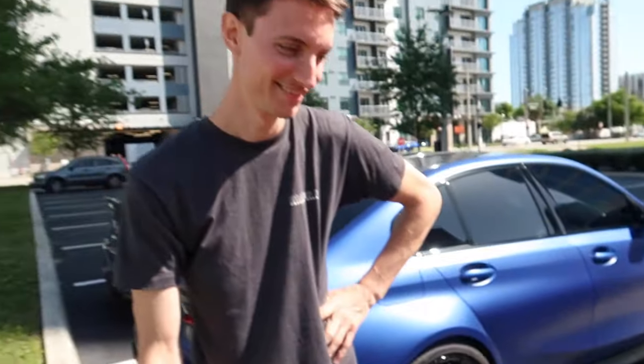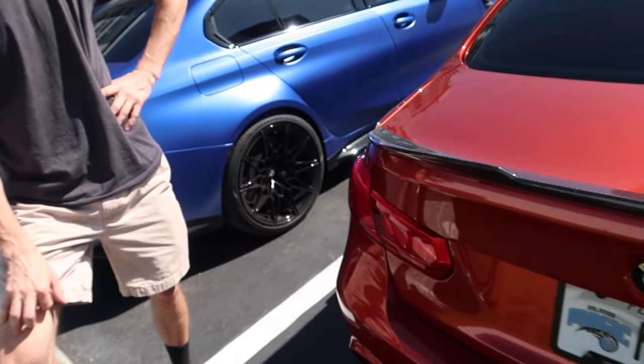How do you like the Remus? It sounds great, with the downpipe setup. It's a deep sound, and it's really refined. And you can hear the turbo spool like no other. It's insane, for a stock turbo? Yeah.